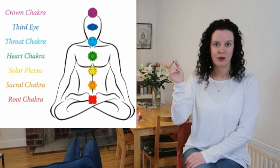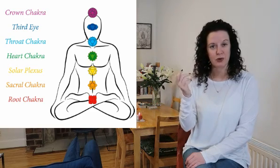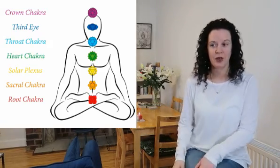And I feel like on this picture, I noticed the other day, they might have the third eye being more like blue. Just ignore that, okay? Just ignore that because it's confusing. Just go with an indigo color for the third eye, okay?